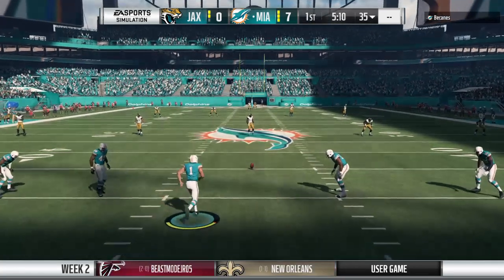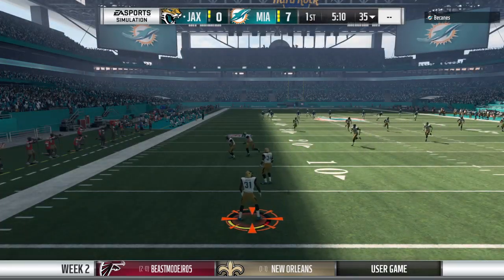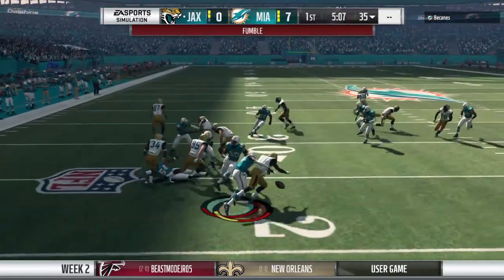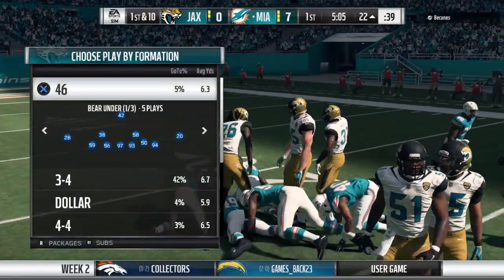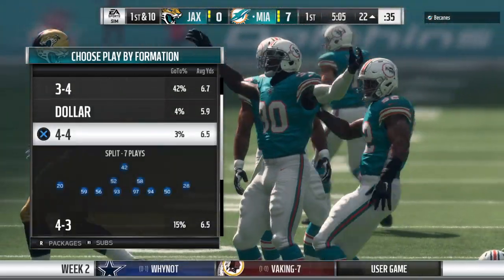Here's Parkey now, set to kick it away. This fielded at the 2. Now a hit and a loose football. And they're going to take over right there at the 22-yard line. As that ball got away from him, and he saw the opposing team recover it.